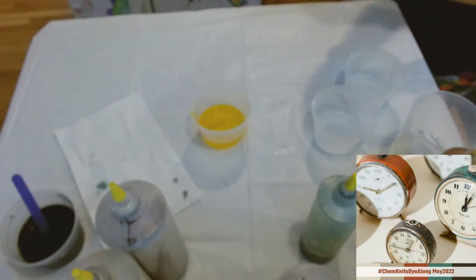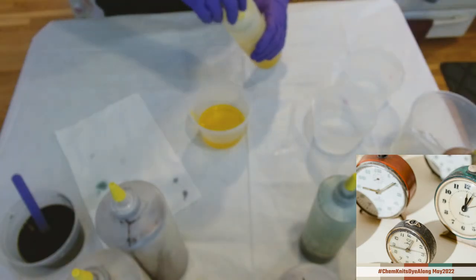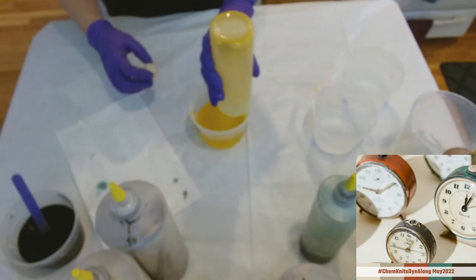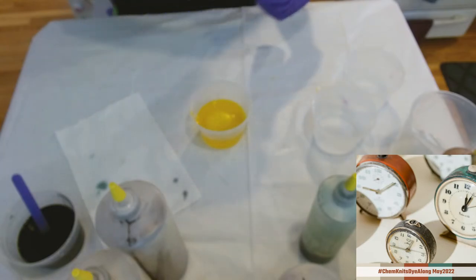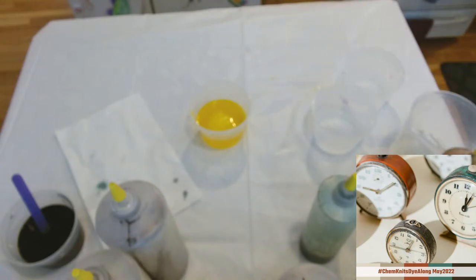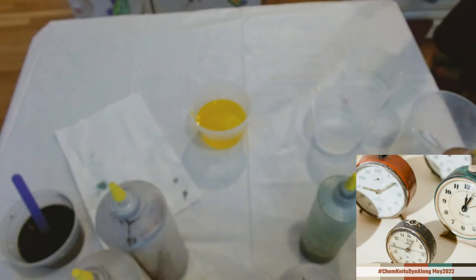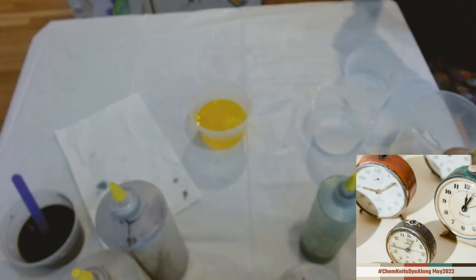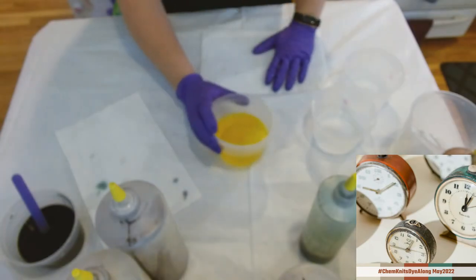I already have a basin of water to put things in on the stove, and on the stove in the sink, and I'm trying to peel off the tape. All right, now let's think.